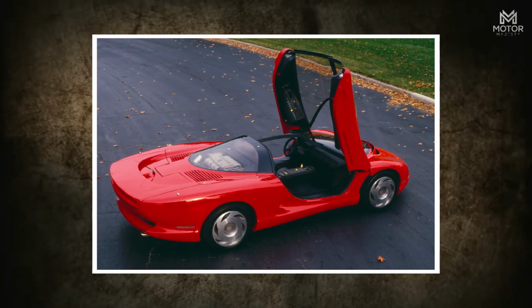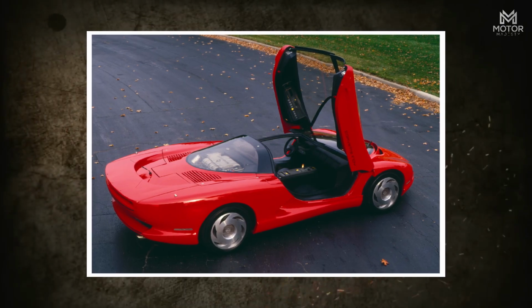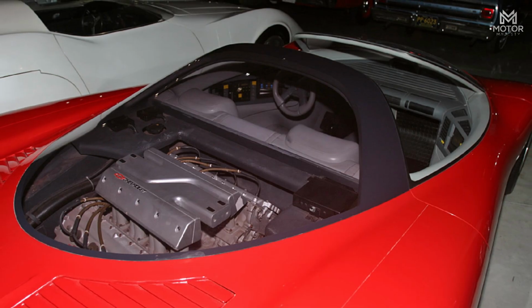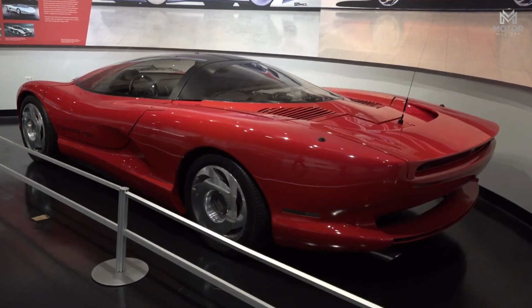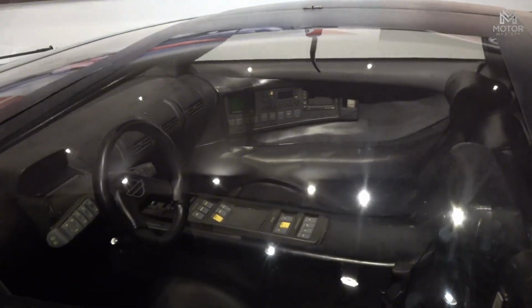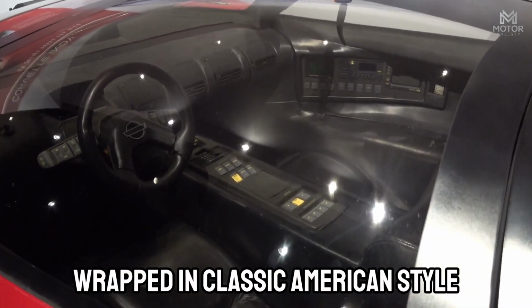Forget the old front-engine muscle cars, this thing was mid-engine with the power sitting right behind the driver. American automakers usually steered clear of mid-engine designs, but GM was not afraid to break the mold. They went all in, with all-wheel drive, all-wheel steering, and a Lotus-designed suspension, giving it a European flair but wrapped in classic American style.